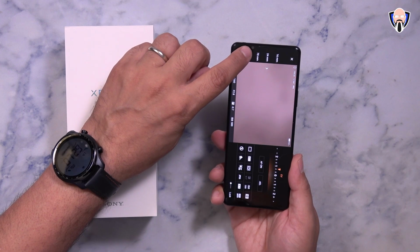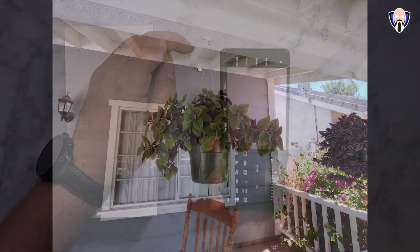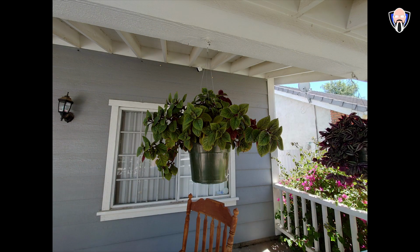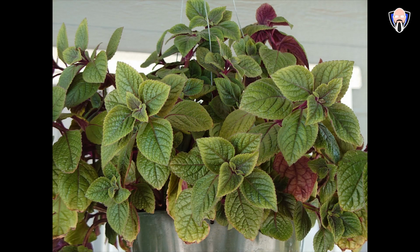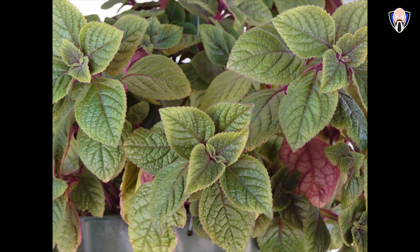So if I want to jump to the 105, I can jump in this. If I want to jump to the 70, I get the same way. So I'm sharing with you guys real quick a quick image using the ultra wide, the standard, the telephoto, and of course the 105 telephoto directly from here, and it just looks absolutely fantastic.